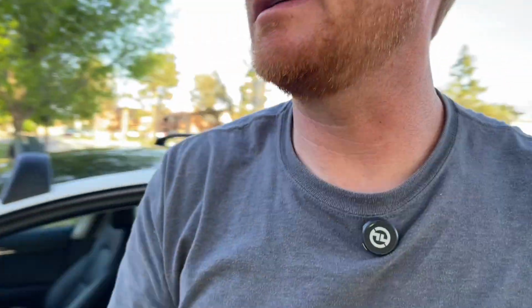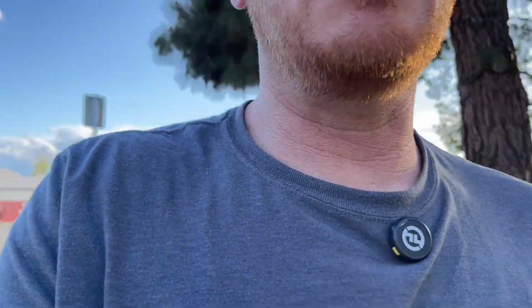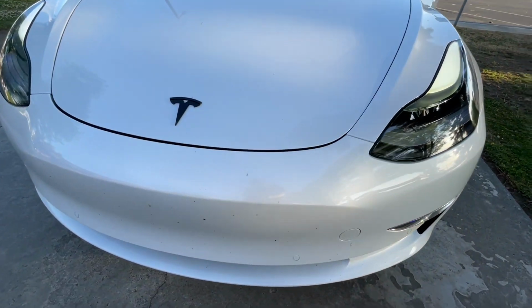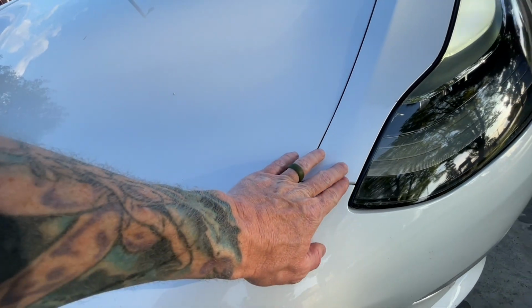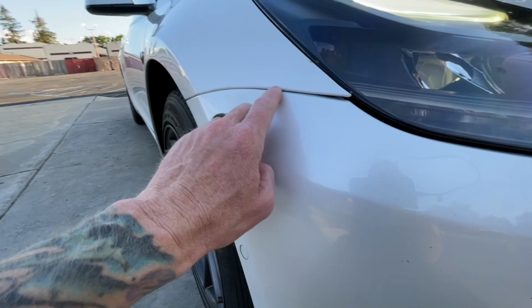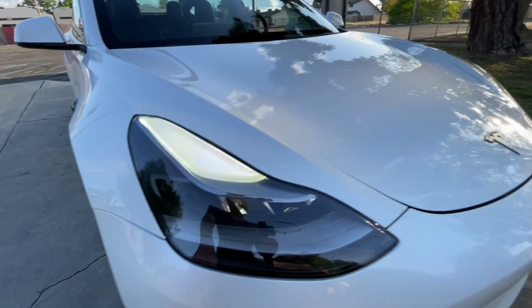Let's talk about the build quality: panel gaps, rattles, any service center visits, warranties, or repairs. I'm going to get out of this car here, mostly because a lot of people say there are some annoying panel gaps. I'll be honest, when you first look at this hood, the thing you see is the panel gap here, and then it gets bigger on this bumper. I also noticed on this side that it's raised up higher than it is over on this side.